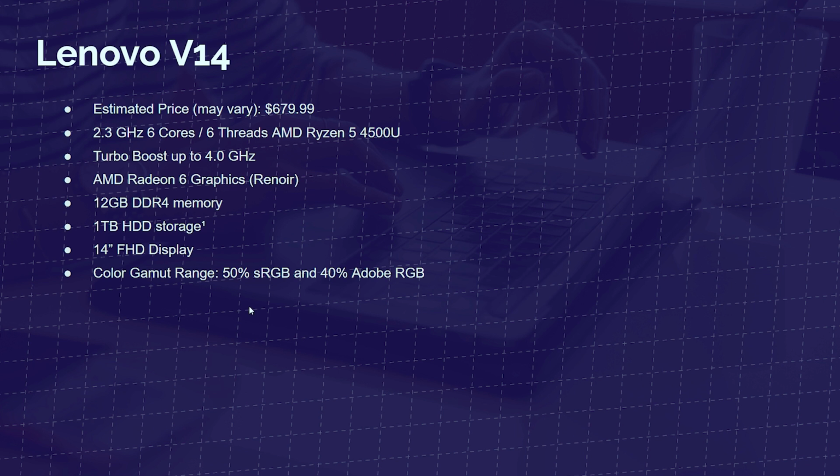This is a 14-inch display, and here's what I'm talking about with that color gamut range. So this is the color accuracy. This has 50% sRGB and 40% Adobe RGB. And to me, that's just a little too low to have great color accuracy for a creator laptop.